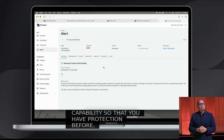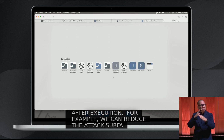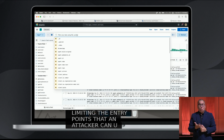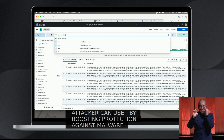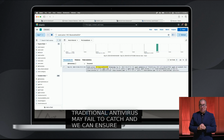For example, we can reduce the attack surface by ensuring that we're limiting the entry points that an attacker can use, by boosting protection against file-less malware that traditional antivirus may fail to catch. And by defending against living off the land techniques, we can ensure that we're stopping attackers from using legitimate system tools against us.